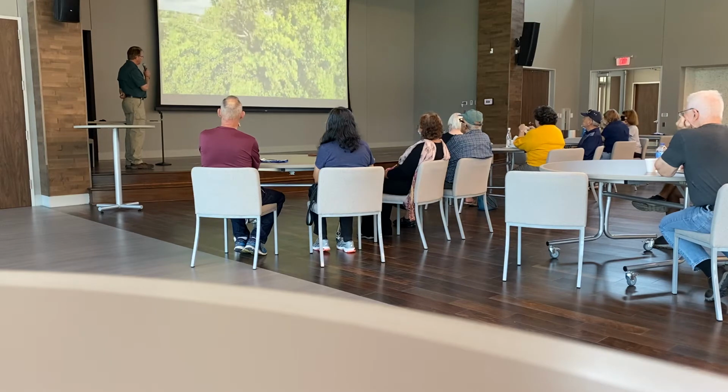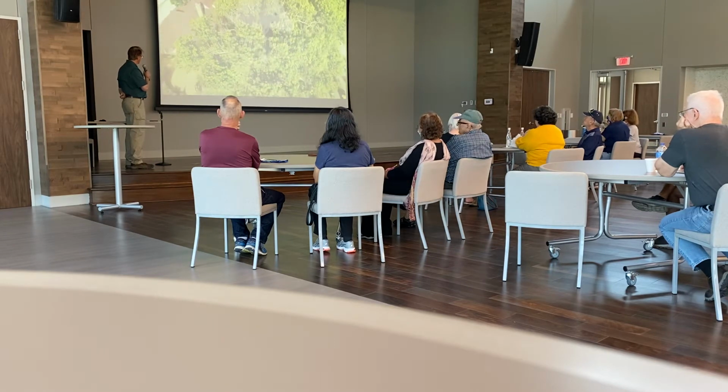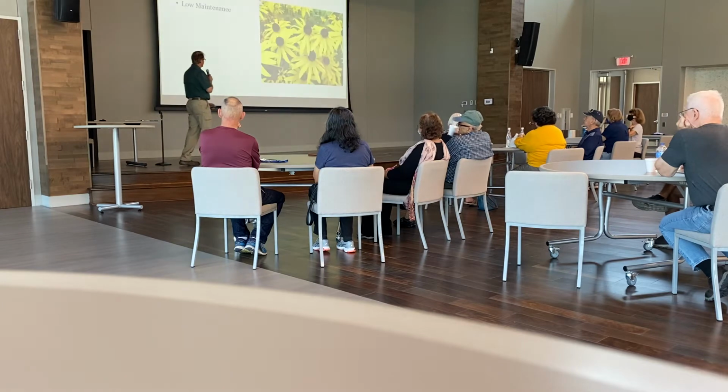Is our 170-year-old cottonwood tree. It had a twin that we lost last October and took out the corner of the building. That was fun. So that's shades of green.